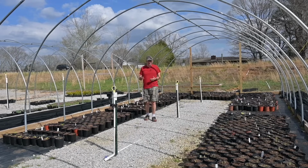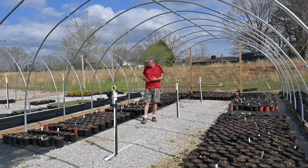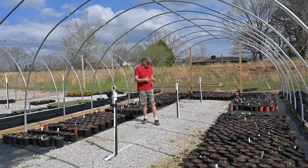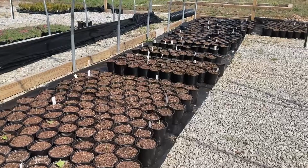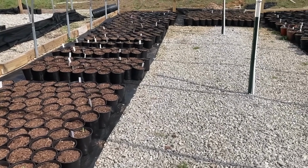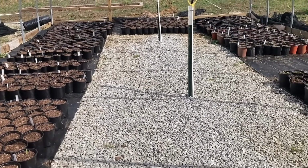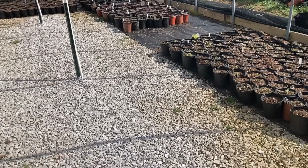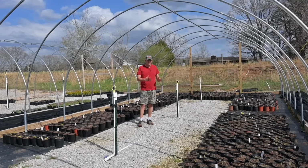And one of the things that we like to do with hostas is we try to propagate most of our hostas ourselves. We divide them every year, and so just because we have 1,000 hostas doesn't mean that we're going to sell 1,000 hostas. We have 1,000, and I'm just making up a number, but we have 1,000, and we'll sell 700 of them, and we'll keep 300 of them and divide those out and have hostas again next year.